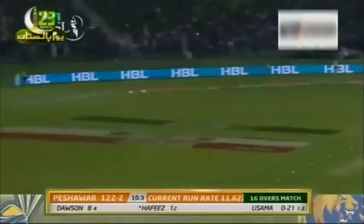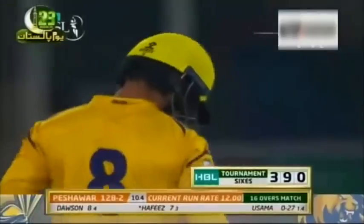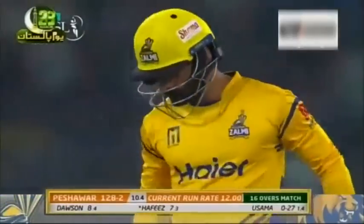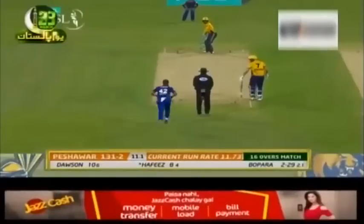That's glorious. That really is sweet from Hafiz. You've got to admire the footwork and the execution and the ease with which he hit that 6. It's a wonderful playoff spin. He's been ultra-attacking throughout this HBL PSL 3. This time he was more about timing the ball as against aggression. Well, there was a century out there.